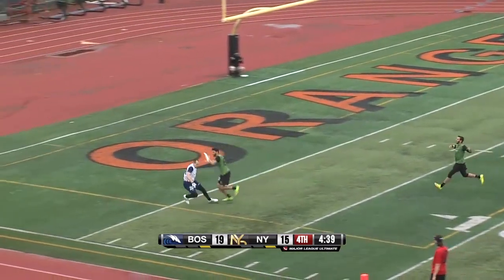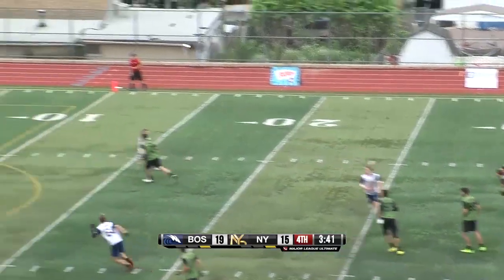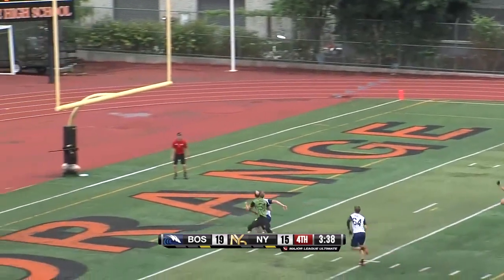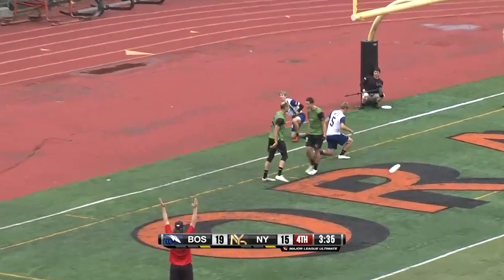Baker there with them, and Baker knocks it. New York doesn't have motion throughout the whole of their offense. Hunziker puts it deep. Sisto's there. A couple of Boston defenders coming over. And Sisto skies above everybody for the goal.